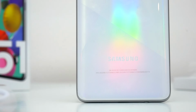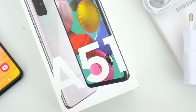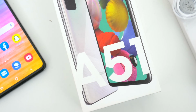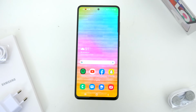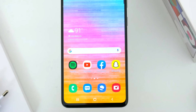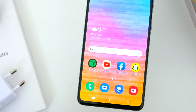Now, right off the bat, the first thing that attracted me to this phone earlier in the year was the price. When it launched internationally, it came in at just under $300. When it came to the US, it was a $400 phone for some reason, but now that a good chunk of time has passed, prices have come down, and you can pick up an unlocked A51 on Amazon, for example, for like $260. And there's even renewed A51s that just got listed too, for a bit under $250.